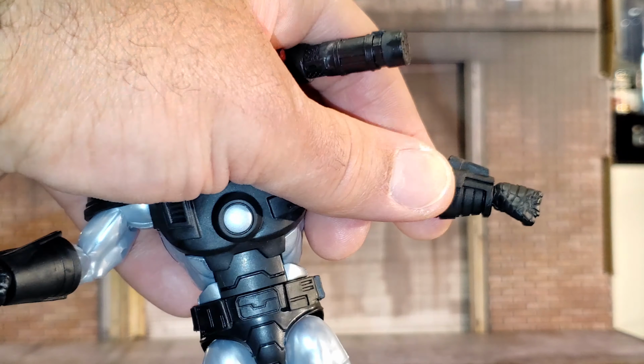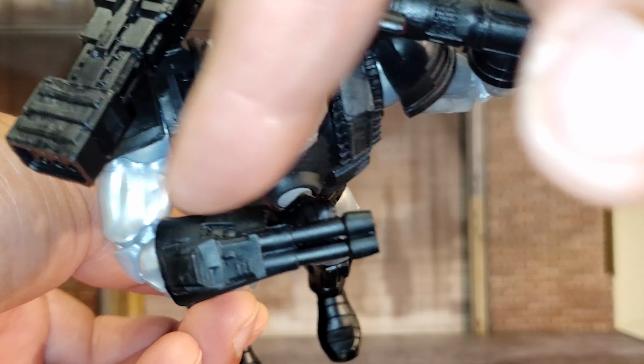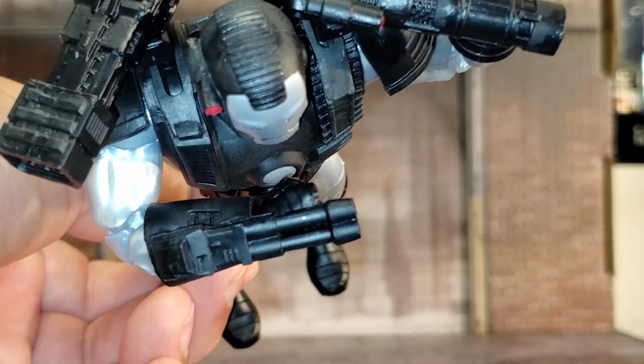Make sure you grab it on the sides and don't grab it directly on the guns because you don't want to accidentally pop them off. Now you can see how far it bends in there. Now he doesn't have butterfly joints, and I wouldn't expect him to. So you know how you get that deeper angle in on the arm. You can see it flaring out to the side a little bit.